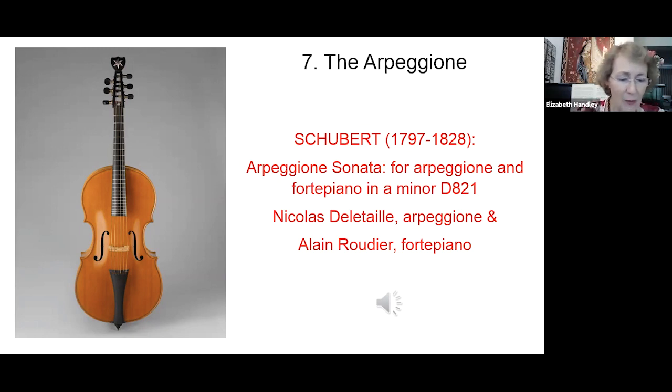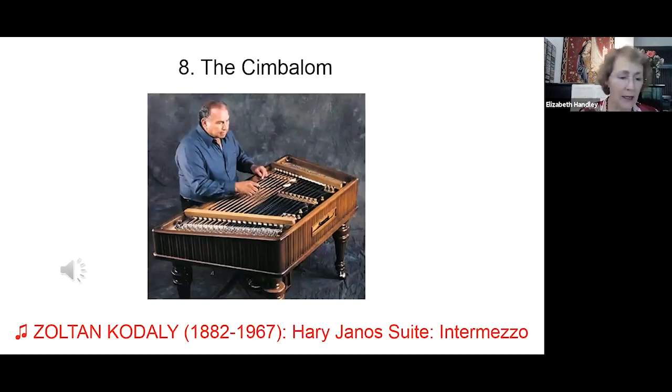Our next instrument is the cimbalom, and after that I've got three more to play for you, just so you know where we're at. This instrument that you see here is a type of chordophone. A chordophone is the category of instruments with strings, and it's made up of a large trapezoidal box with metal strings stretched across the top.